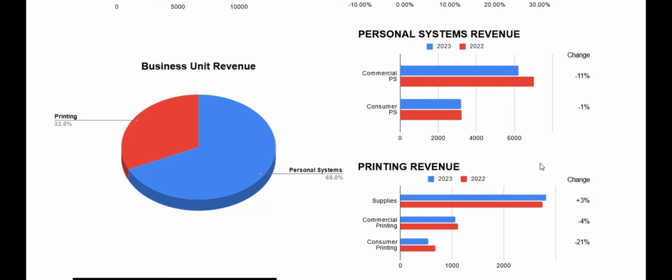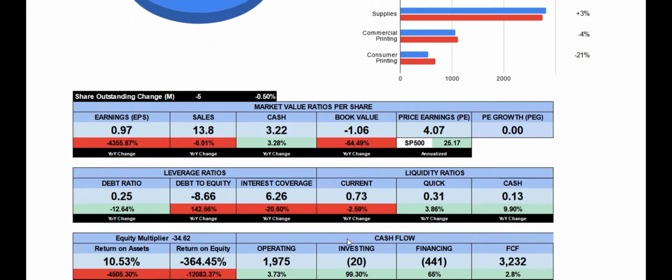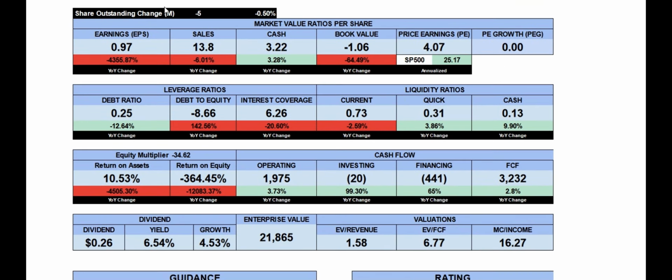Hewlett's supplies division performed well, adding 3% to $2.8 billion. The commercial printing business was lower by 4% to $1.6 billion, and the consumer segment performed the worst of all, down 21% to $533 million. The per share multiples of Hewlett were marginally improved by 5 million fewer shares outstanding.